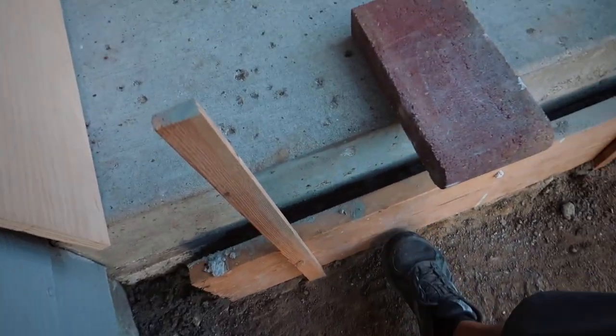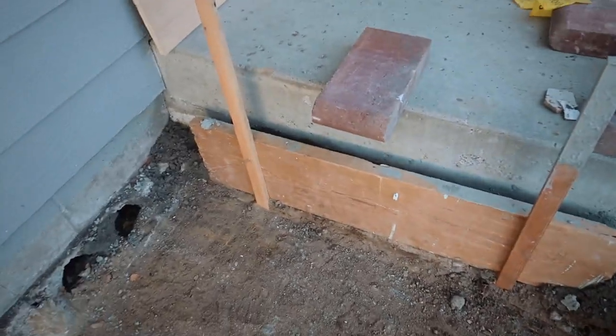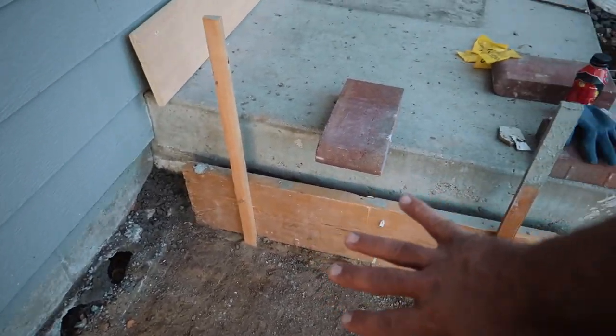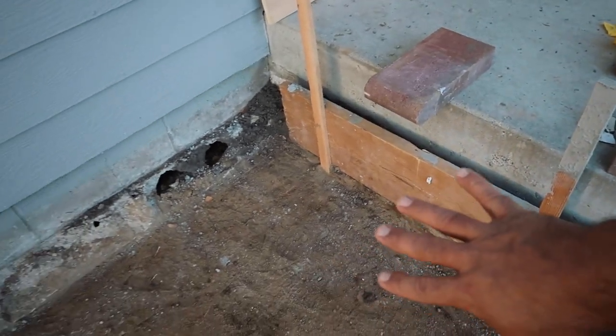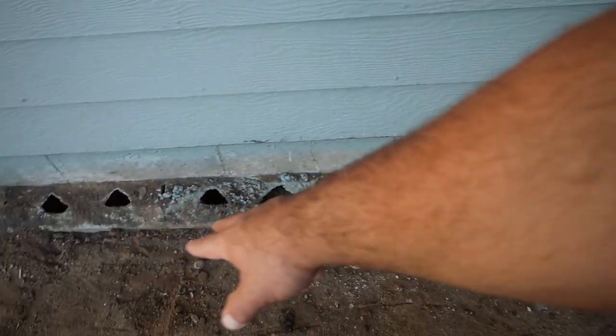Got a lot done today. A lot of things that needed to be done and addressed. We got this concrete in and it's really starting to settle up. And that was really where the mice were getting underneath the house. So that's not going to be a problem anymore. That's stuffed with concrete, and we're going to finish that off in the morning.